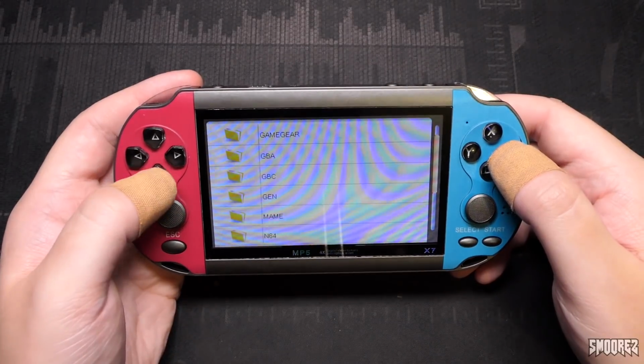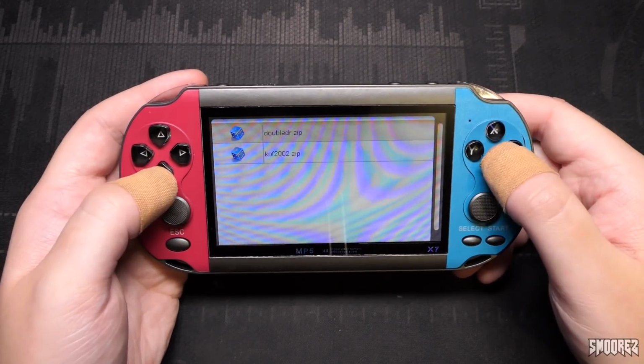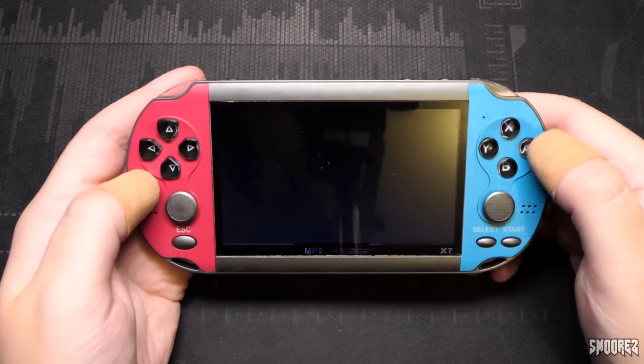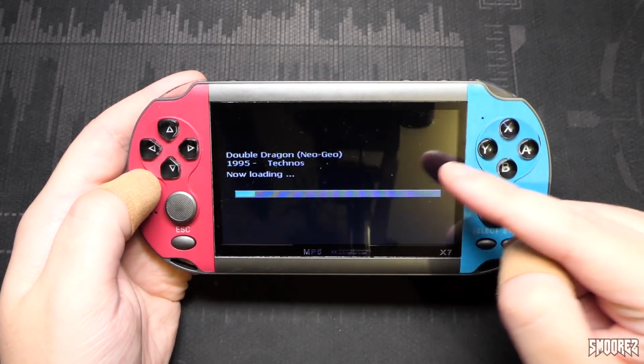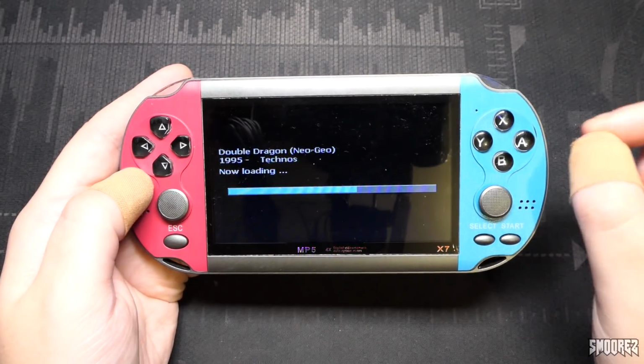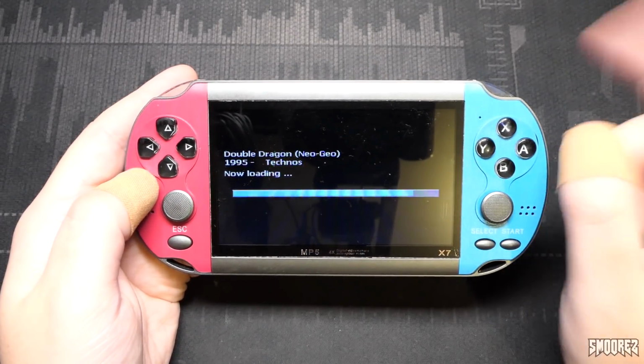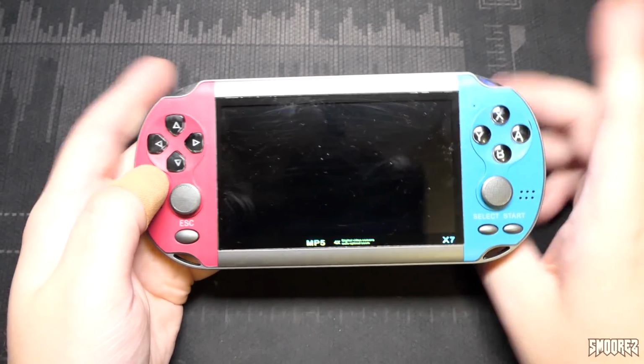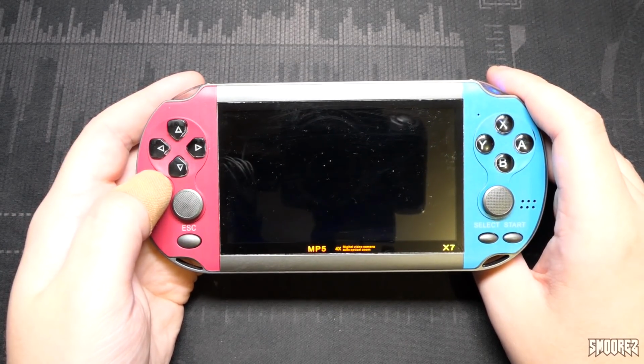No way, no way. We have NeoGeo here, which I've got Double Dragon and King of Fighters 2002. If we load Double Dragon, it has the same loading screen just there. So I have a feeling those were NeoGeo games at the start, not arcade games. But that's it. That's as far as we get.